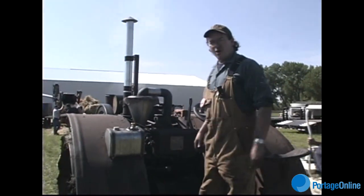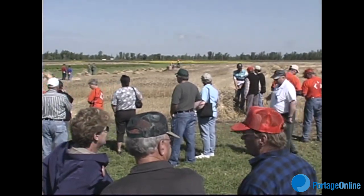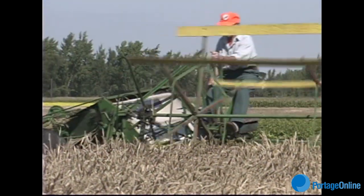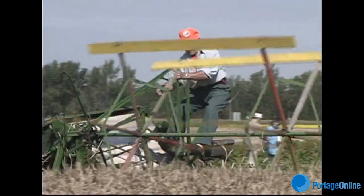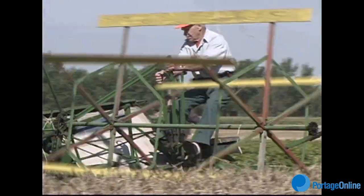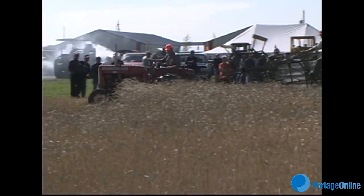All ready for a day's work. A crowd was gathering across the field as the binders and swathers were starting to cut some of the grain crop. Many of the demonstrations that had been put on hold because of the damp conditions on the Friday now became a reality.